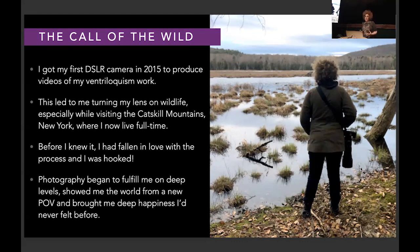I actually grew up in Kentucky in a very rural area, but I just couldn't wait to get out of the woods. I absolutely hated it. But after all that time in New York City, there was nothing better for my mind and my soul than nature. And so photography really reconnected me with nature.